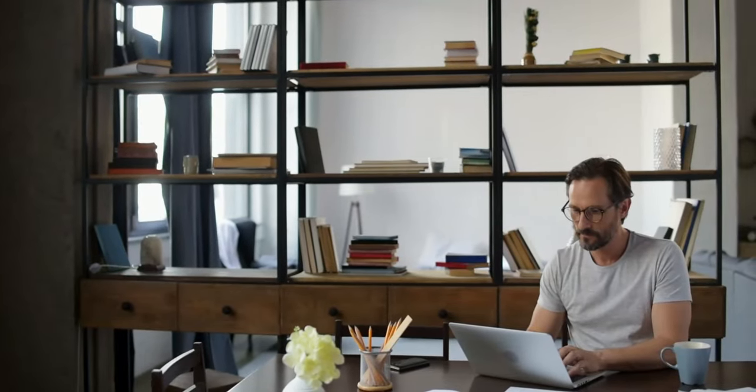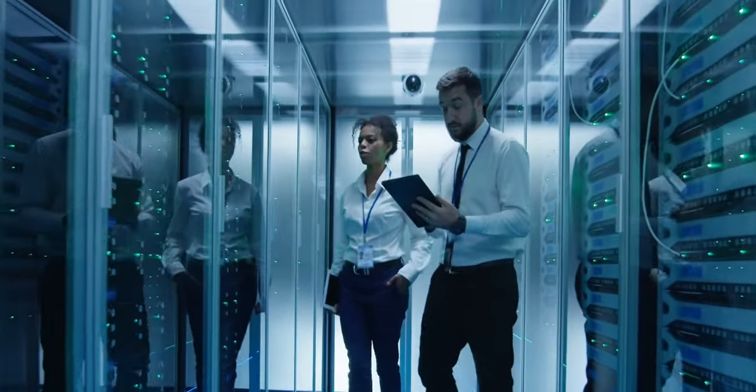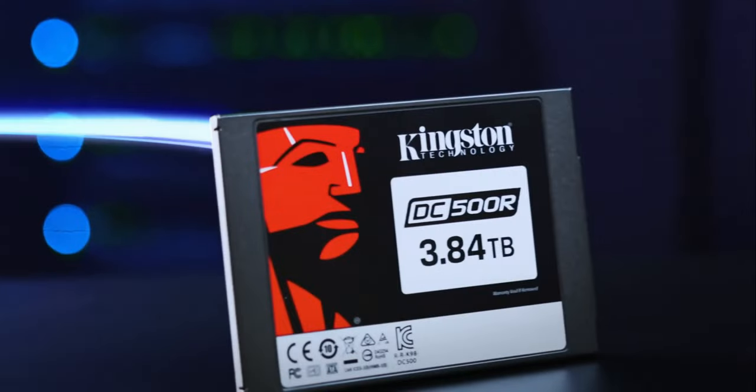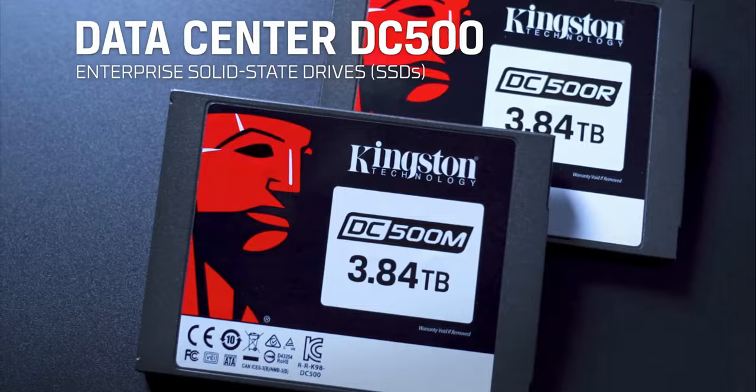I don't want to give you the wrong impression. Whether you're a very small business like myself, even a home server, or a web host or large enterprise with many servers, the point is that these competitively priced enterprise SSDs from Kingston can really improve your server's performance.